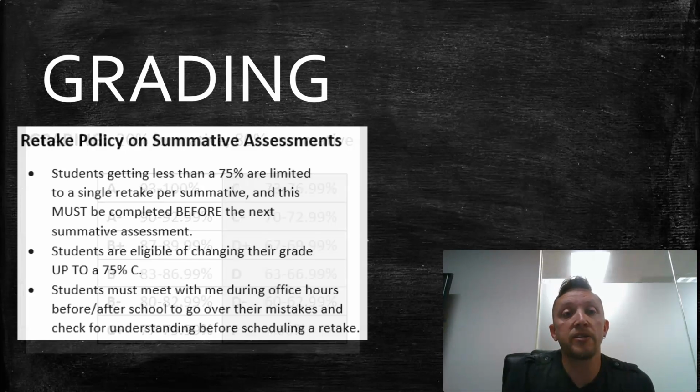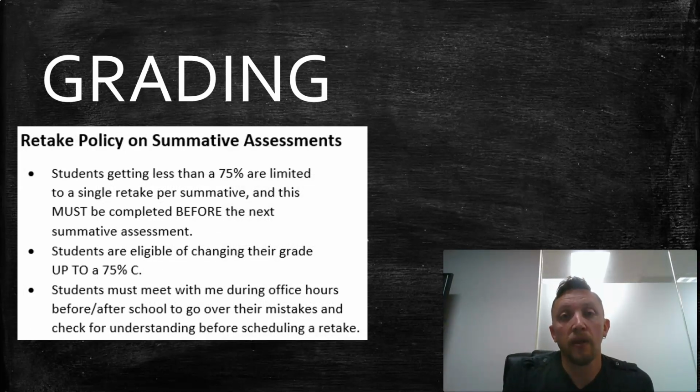But as far as the retake is concerned, students getting less than a 75% on their test can retake that test one time. Okay, so they can't retake it multiple times. They'll have one opportunity to retake that test. Now, there's some contingencies or some limitations to that. In order to retake a test, they must retake that test before the next test takes place. So at the end of the semester, they can't say, oh, can I go back and retake that Chapter 1 test? No, it's too late.